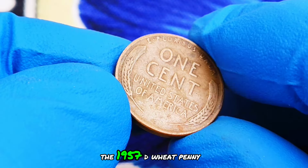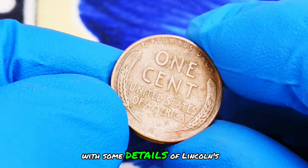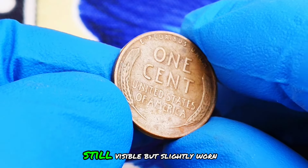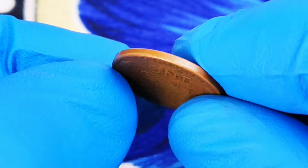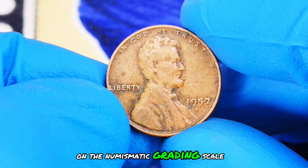The 1957 D wheat penny in fine condition shows moderate wear, with some details of Lincoln's hair and the wheat stalk still visible but slightly worn. This grade falls between very good and very fine on the numismatic grading scale.